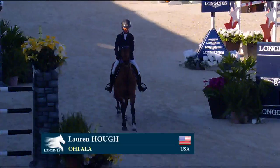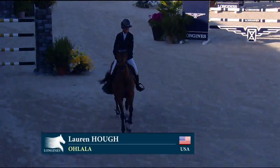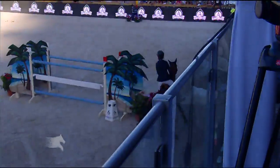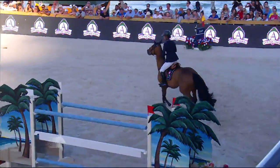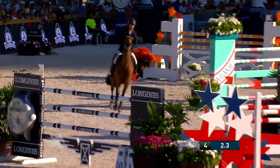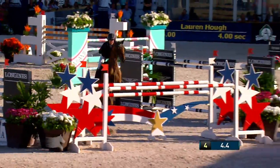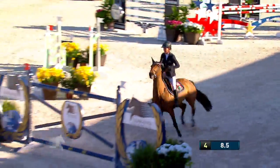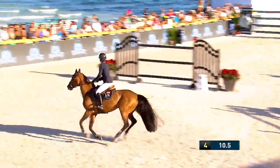Well, also coming forward on the 4 now is the USA's Lauren Huff. This is the Ooh La La Group's 11-year-old Ooh La La. I would expect this little mare to go clean. She was so good in the first round, kind of didn't mean to have a rail that she had. Another one that just jumps so many clear rounds. One of those sorry mum moments. Yeah, she's such a trier.